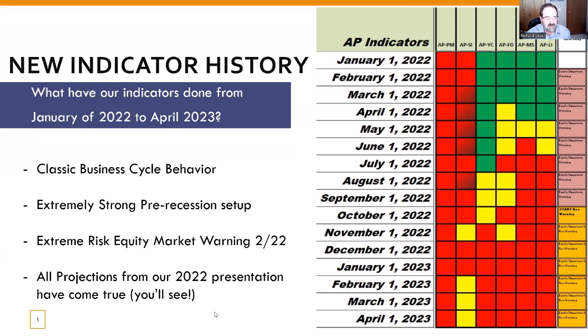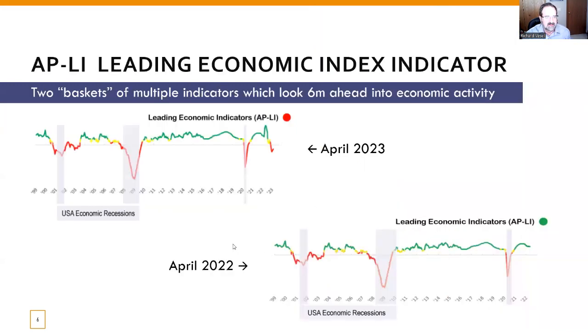Now, we also made a series of projections last year, 4 of them, and they all came true. We're going to go over that a little later in the presentation, verifying that what we said was correct, and now we have a new set of projections for the remainder of 2023 and the beginning of 2024. So let's look at the 6 indicators.